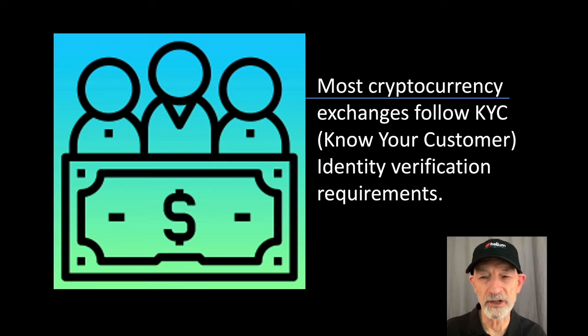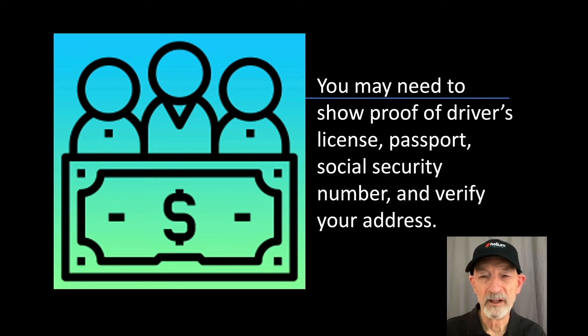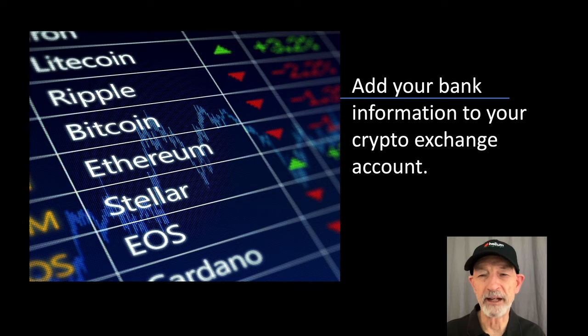Most cryptocurrency exchanges follow KYC, otherwise known as Know Your Customer, identity verification requirements. This is to discourage fraud, money laundering, and other criminal activities per the 2001 Patriot Act. You may need to show proof of driver's license, passport, social security number, and verify your address. Start early with the KYC process to avoid delays in setting up your crypto exchange account. Then add your bank information to your crypto exchange account so you can move your dollars to your bank.